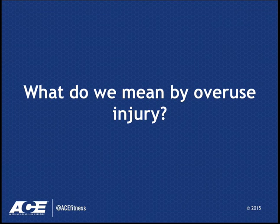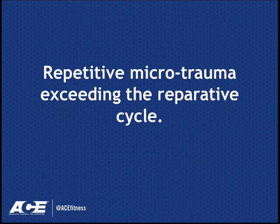Well, we know that there's going to be a lot of impact that we are encountering. The impact forces of running are 3 to 4 times our body weight in ground reaction forces that we encounter with every step. Now, if we compare that to walking, it is 1 to 1.5 times your body weight. And a lot of people get injured just walking.